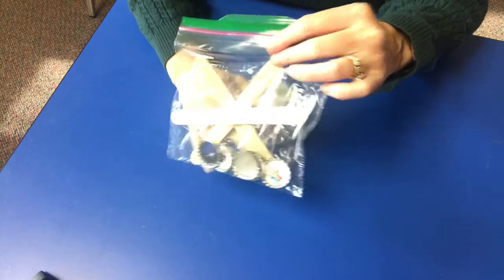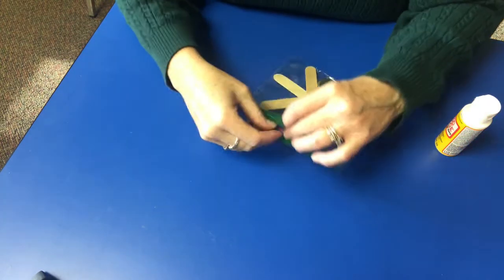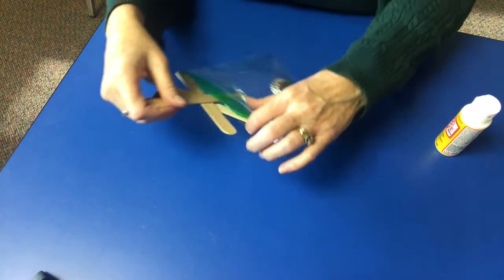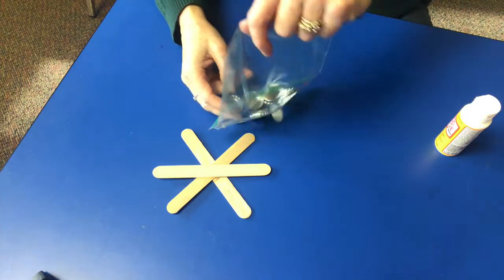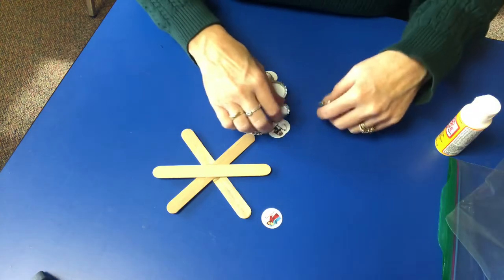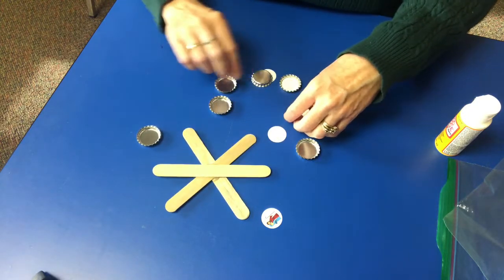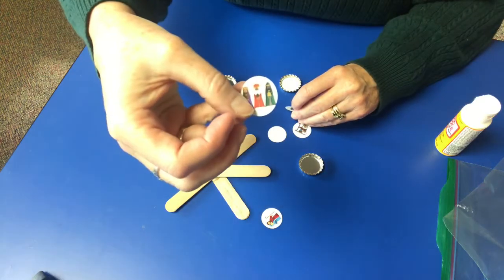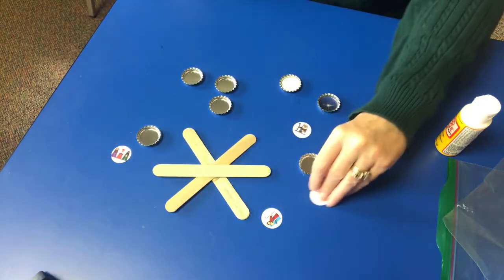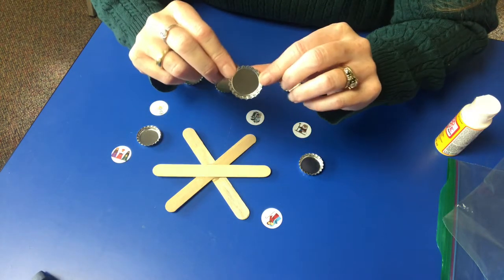Okay, you'll need these two supplies, the bag and your Mod Podge. What we're gonna do is I want you to take this out, and you can do this along with me. So I'm gonna drop everything that's in here out, and I want you to look at all of these, and each of these has a little picture on it. And what we're gonna do is you're going to put them into these bottle caps.